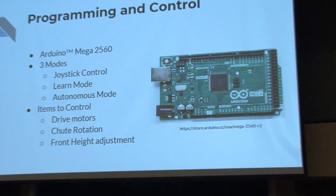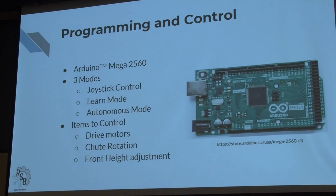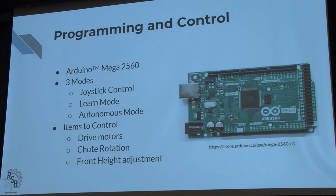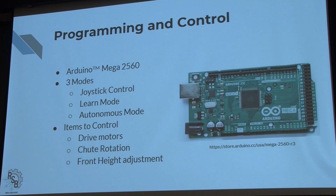So for the programming and control, we're going to use an Arduino Mega 2560. We're going to have 3 main modes that the snowblower will operate in. One that's just a joystick control, so if you're moving it from outside to storage, or just want to manually drive it around to blow snow, we'll have a little remote control that you can control the speed and direction, as well as the chute rotation and the height adjustment to get it up over bumps.